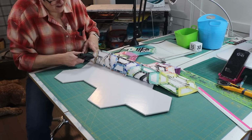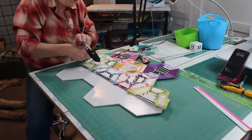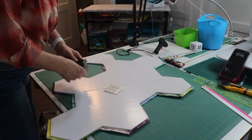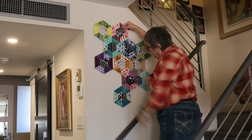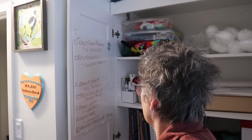I'm leaving the papers in so that they can keep their shape. So I was able to glue the foam board just to the papers. I figure if I ever need to turn this into a quilt, the fabrics won't be damaged. Then I take some command strips and strategically attach them to the wall, and then to the foam board. And voila, another project is off the to-do list.